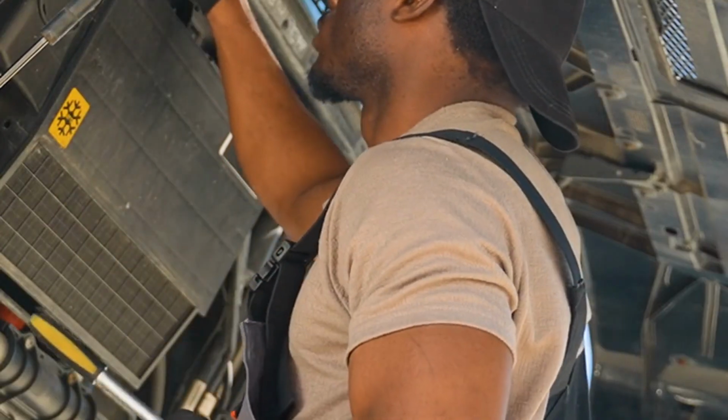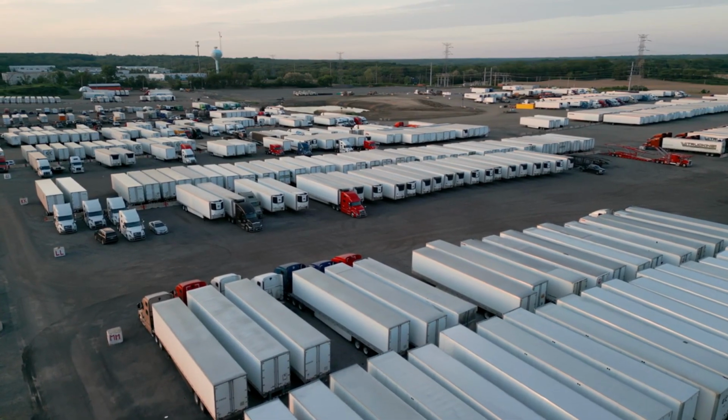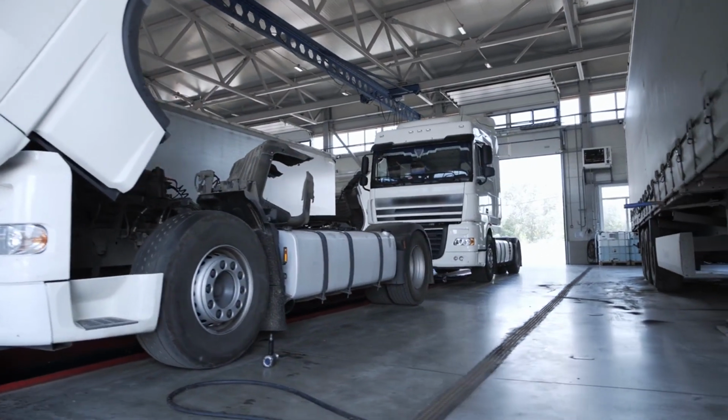You shouldn't need a mechanic's license to understand what you're paying for. A provider who communicates well saves you time, money, and stress. If they're hard to reach or leave you guessing, keep looking.